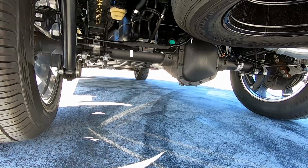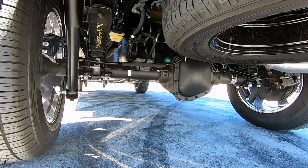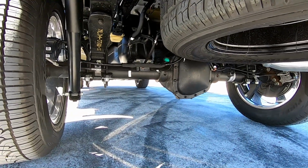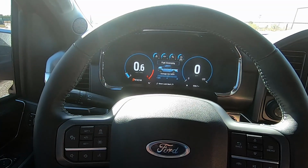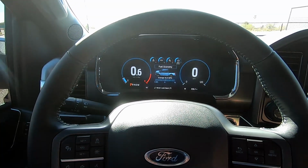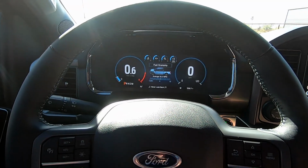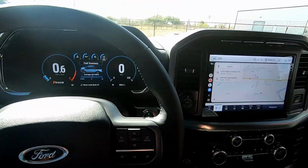This truck is equipped with the Max Tow package, which comes factory with 373 gears. And I believe towing, it's at 13,000 pounds, if I'm not mistaken. So that's quite a bit for this setup. But yeah, that's pretty much it in a nutshell.